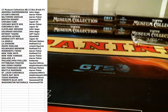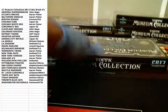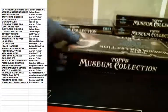He's got like 18, 19 home runs. That's what happens when you're in a small market.